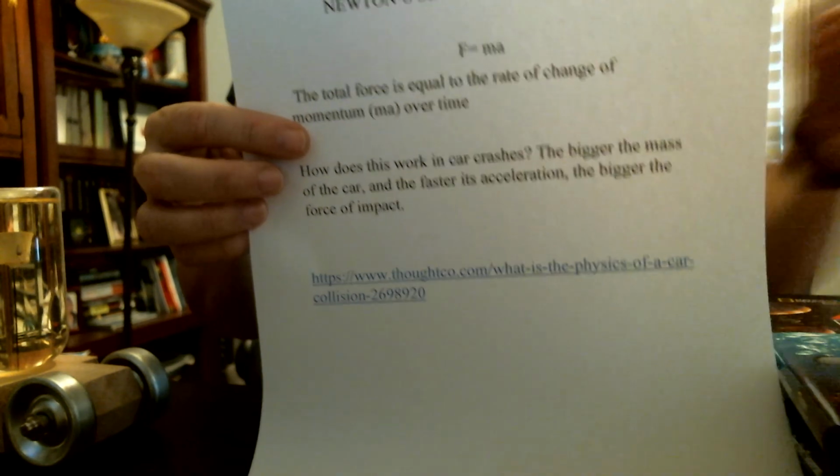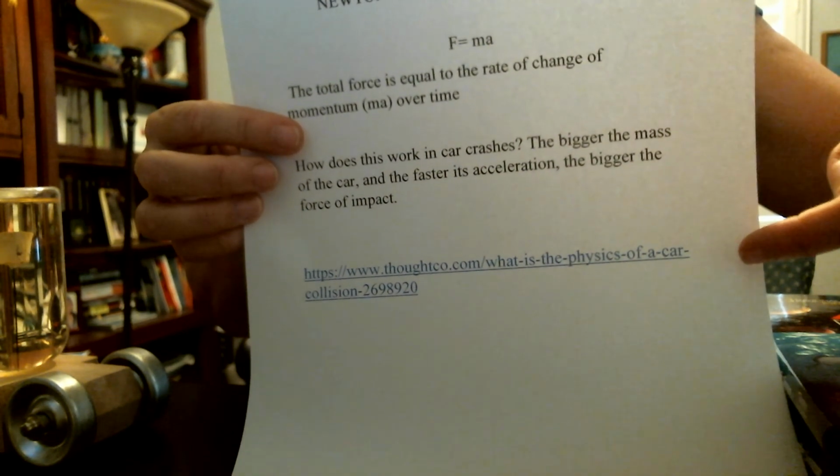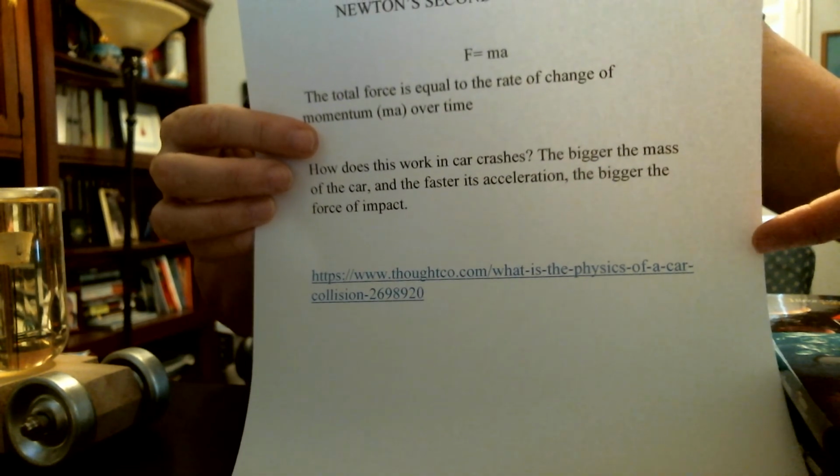And this is another website here that you can look up, thoughtco.com, the physics of a car collision. Just do an internet search for that. So this means that the bigger the car, the heavier the car, the bigger the collision, which is true when you think about semis. Okay, so now I'm going to get my big old car here.